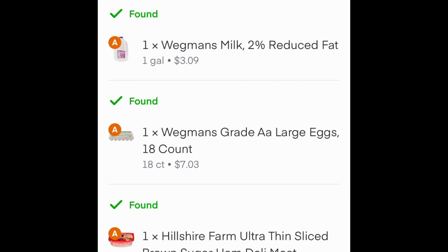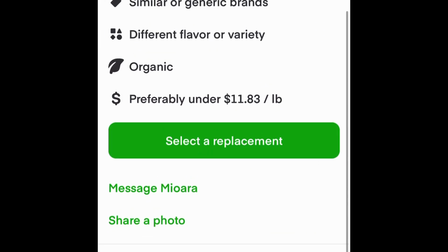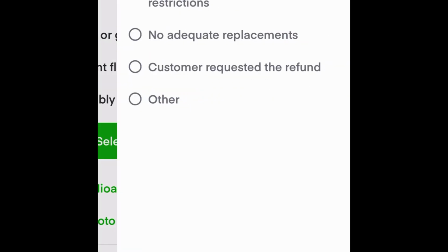Looking at my done list real quick. You can see what you have found. Also, okay, now it's time to refund. Out of stock, message customer. Boom. Doing it again, out of stock, message customer.